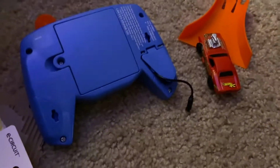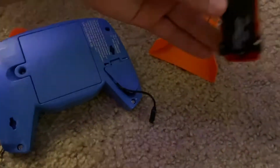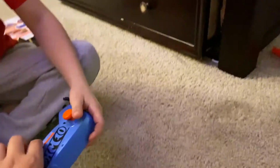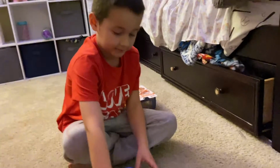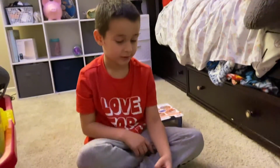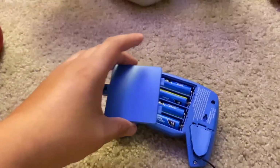I found the charger. Oh. Wait, yeah? There's a little charger right here. So we don't need batteries. Looks like that charger is what is going to charge this little car. It apart, right, Isaac? And how many batteries do we need? Four. Okay. We got the batteries in. Yeah, so the batteries are in.